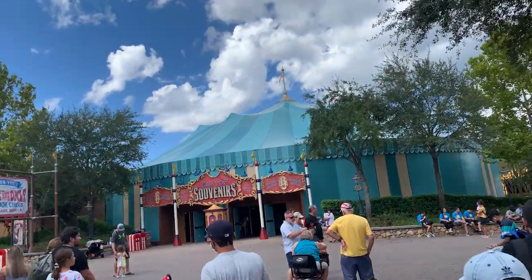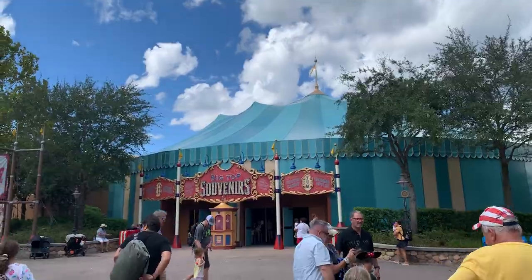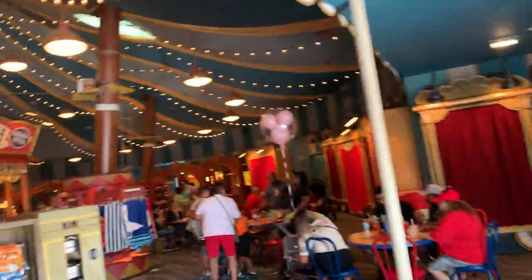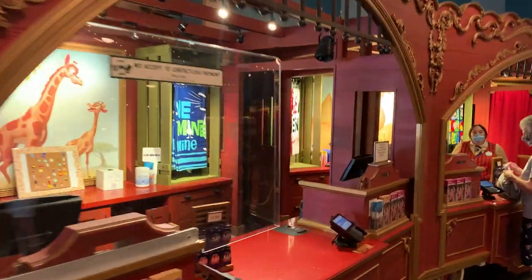Oh, that's always a fun one. But Big Top Souvenirs is open, so yes, we will be heading in there. It's been longer than a minute since we've been in here, and they've made it seating, which I'm torn about. I liked all their stuff they had, but it's nice to have indoor seating when it's hot out. However, I just saw there's pin trading. There is pin trading in here.